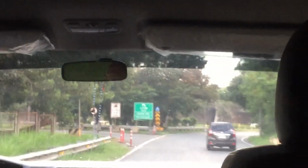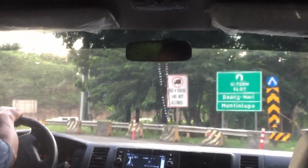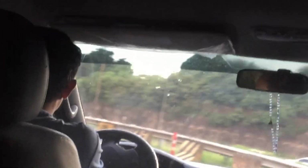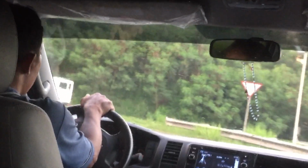So guys, we are now currently here at the expressway after a big traffic that we had right now, guys. So, we're turning around right now, guys. Let's get it.